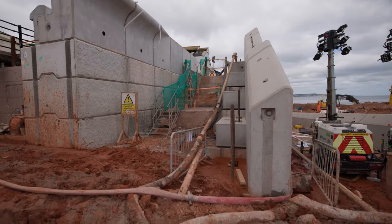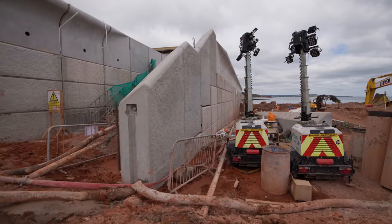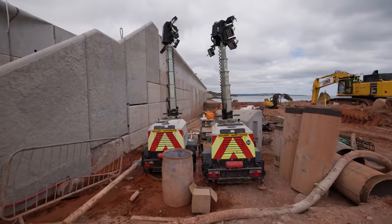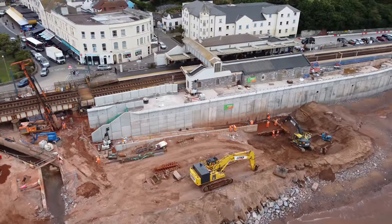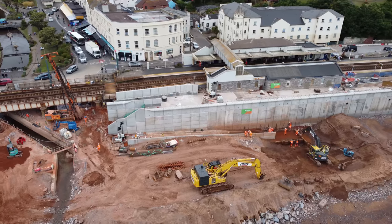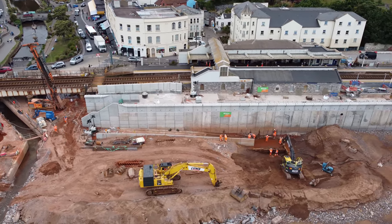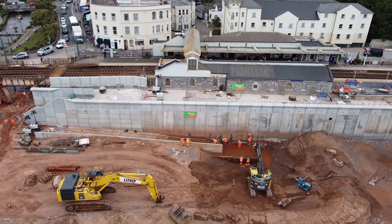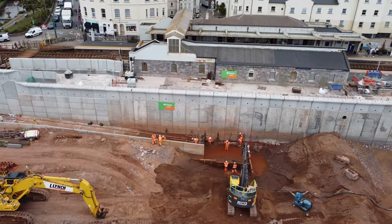Wow, amazing. As you come down then, you'll walk down the stairs, and this will be the ramp going down onto the beach. So we'll have a little walk past the tower lights. We've been surfacing down here. So this will be the new ramp down onto the beach, and that's all final surfacing. Once the guys have finished up with the last concrete pour down the bottom, which I'll show you in a second, this will all get jet washed off, cleaned off, and you'll have a nice access down onto the beach.